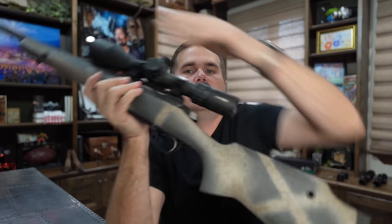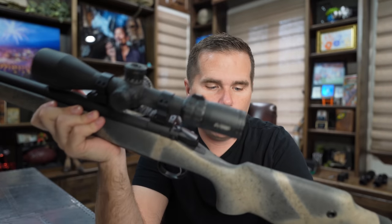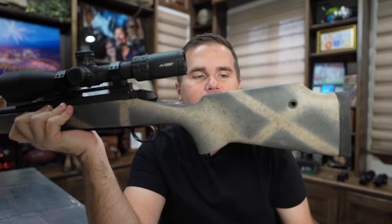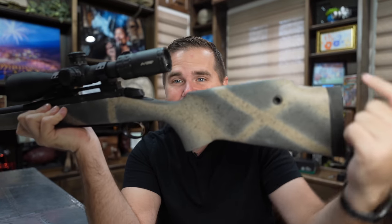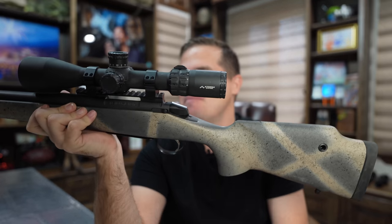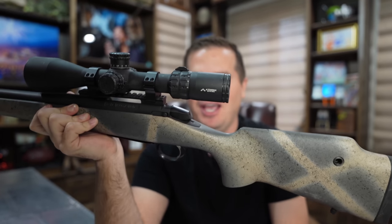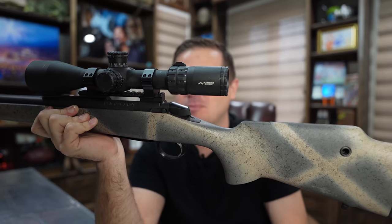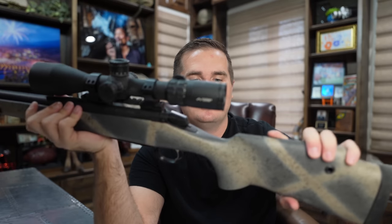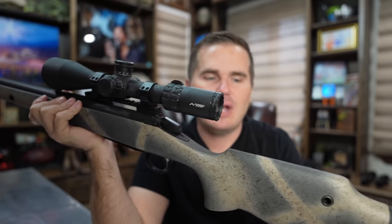But you should also look at the Bergara Premier series if you want to spend a little bit more. I personally am not at all a fan of the aesthetics. It looks like somebody just went to town with spray paint on this thing. It is a very fine rifle. You're going to get a little bit of an upgraded trigger. They've got lapped barrels, a fluted bolt on there, that kind of thing. It's an even more rigid stock. You're just getting a few nice little upgrades.